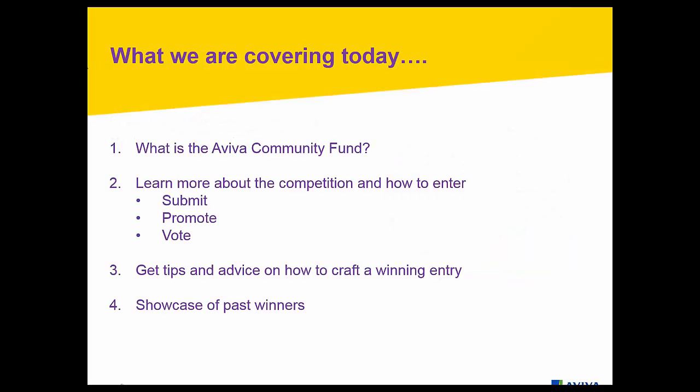So during the next hour, I'm going to walk through what exactly the Aviva Community Fund is and how it works. I'm going to provide advice on how to enter a winning idea and also showcase some past winners from the ACF.